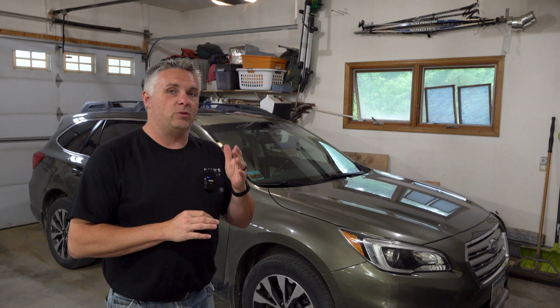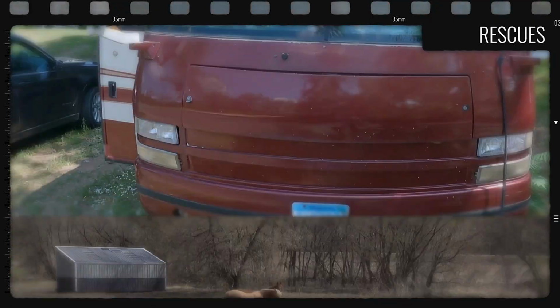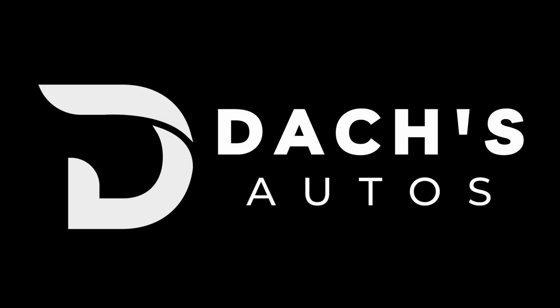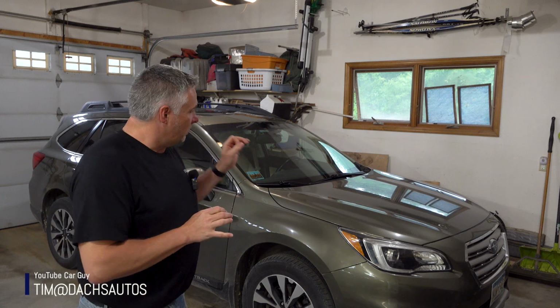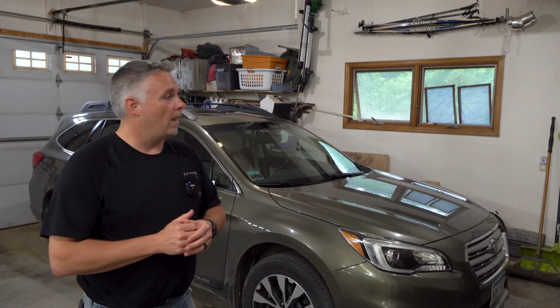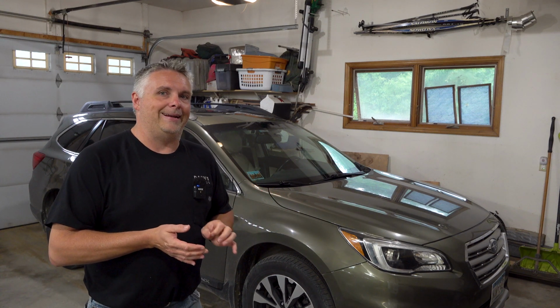Today we are replacing the suspension on all four corners of the wife's 2015 Subaru Outback. We've got nearly 200,000 miles on this Outback. Primarily it was driving from Fargo to the Twin Cities for a number of years, and then recently back and forth to daycare and around town. Pretty much mostly highway driving. I think we're at about 198,000.